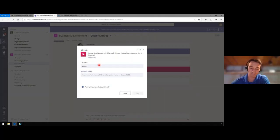I'll go into Microsoft Teams a little bit more in depth later, but I just want to show you how Microsoft Stream can be implemented directly inside of Microsoft Teams. So from here, we're going to change the tab name to Marketing Videos, and the link that we copied from that video, we're going to post right here, and then click Save.